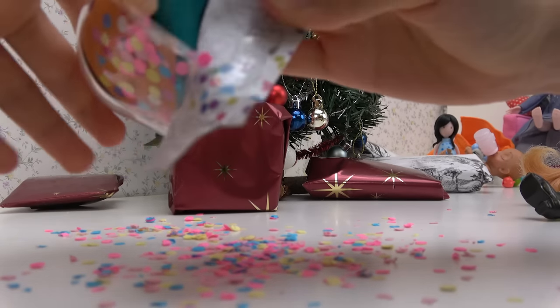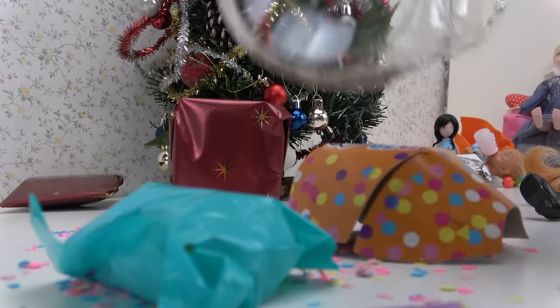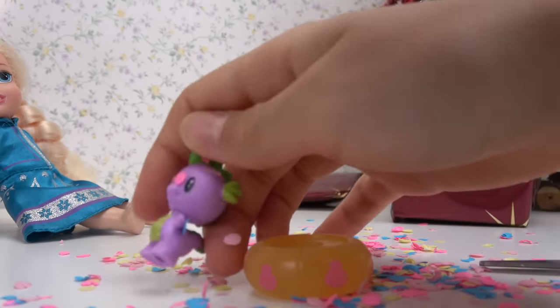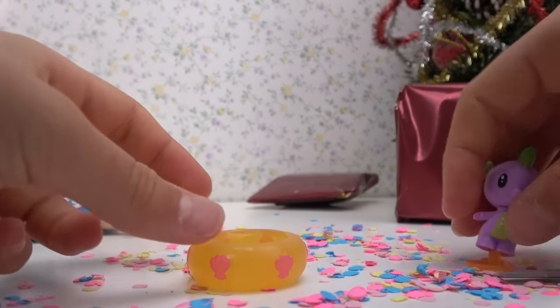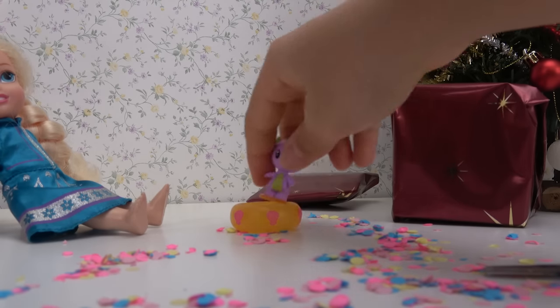awesome. We just have to open it up and open it up and awesome. Ooh, please be something special. Please be something special, please. And I got, oh, it's Spike, Spiky. I'm in a floaty and it's summer.